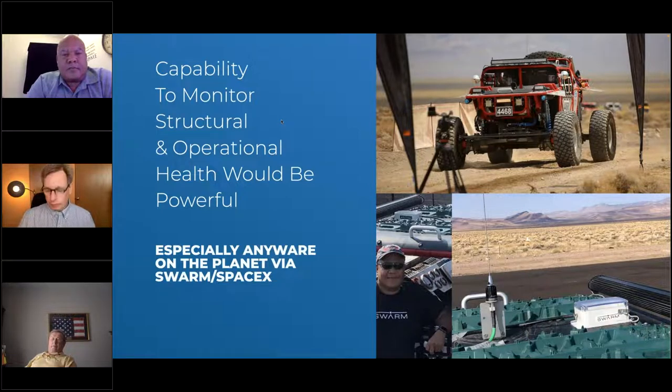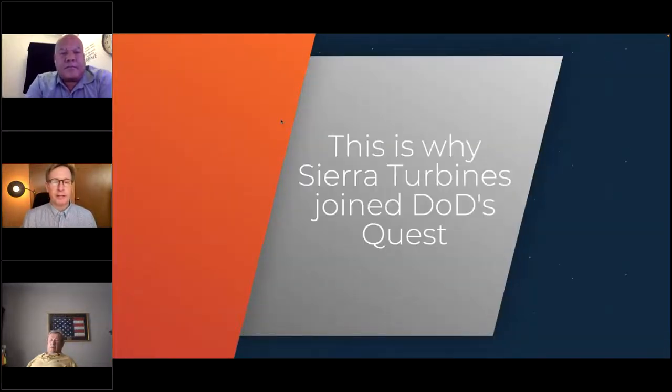We're showing pictures of an off-road race in which we used that venue to test a low Earth orbit, low bandwidth antenna from the folks at Swarm, who were recently acquired by SpaceX. It allowed us to do a proof of concept, giving us essentially connectivity anywhere on the planet. These are the kinds of things that line up pretty well with what DOD would like to do too. So, yep, that is why we joined the quest.